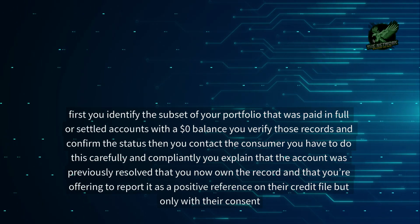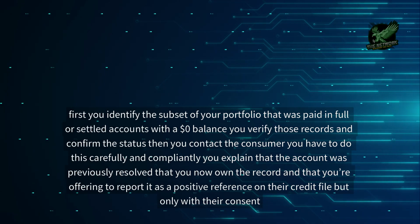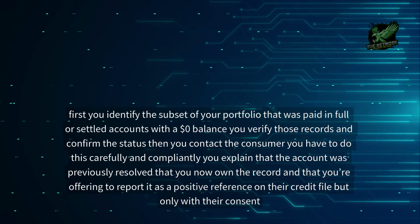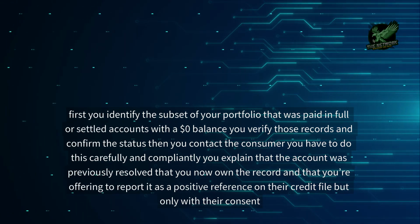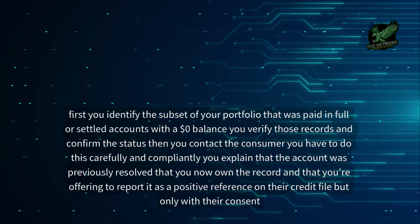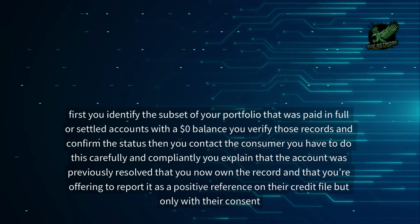First, you identify the subset of your portfolio that was paid in full or settled accounts with a zero balance. You verify those records and confirm the status. Then you contact the consumer. You have to do this carefully and compliantly. You explain that the account was previously resolved, that you now own the record, and that you're offering to report it as a positive reference on their credit file, but only with their consent.